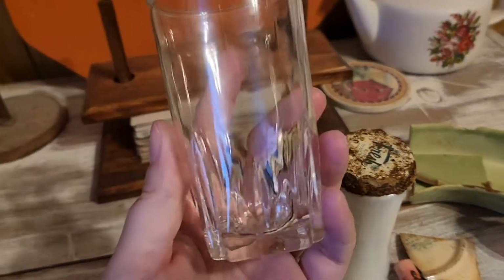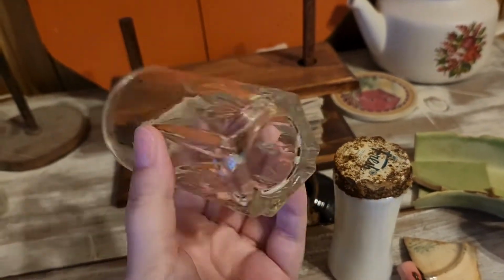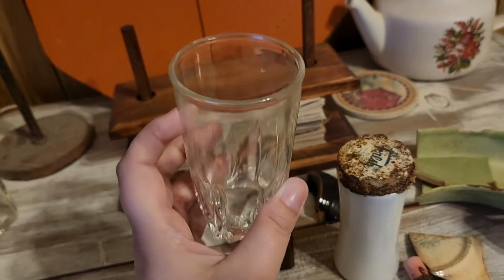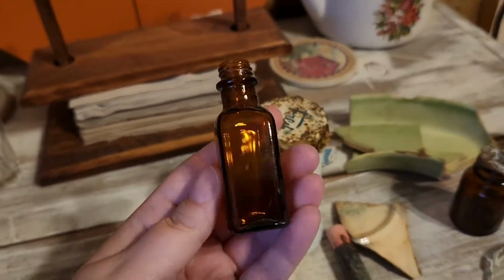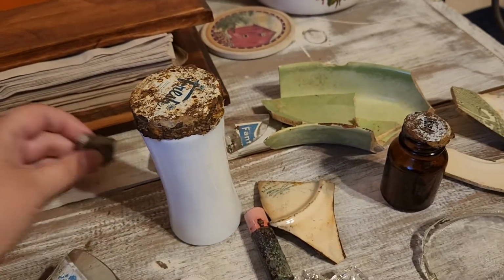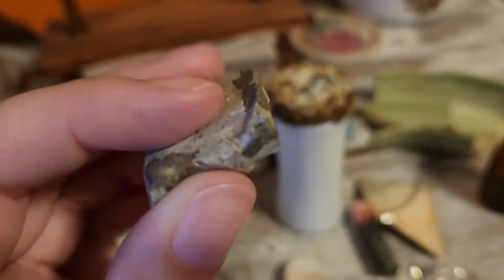We got our first whole kind of drinking glass, so that's nice. That was our first one of those. My husband found this one. Probably still usable, but I'll probably use it as like a vase or something. We find a bunch of these amber little tiny bottles. Piece of flint or something my husband picked up.